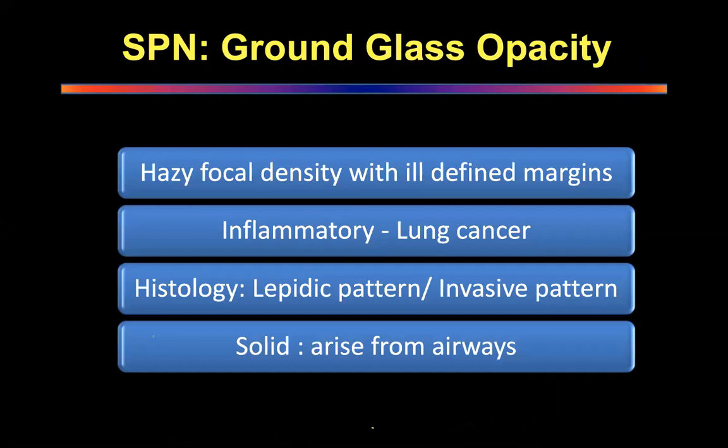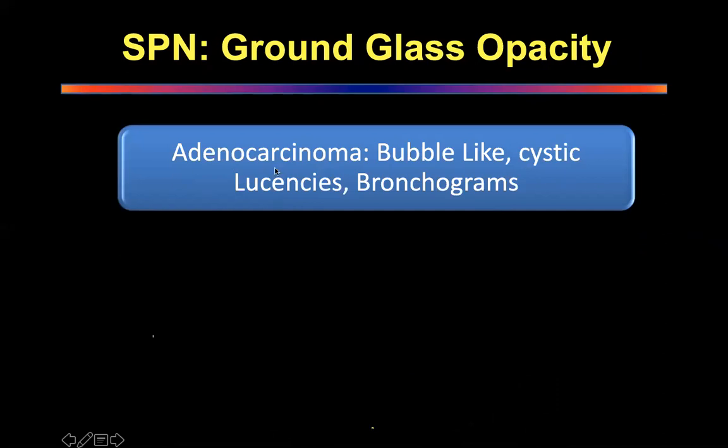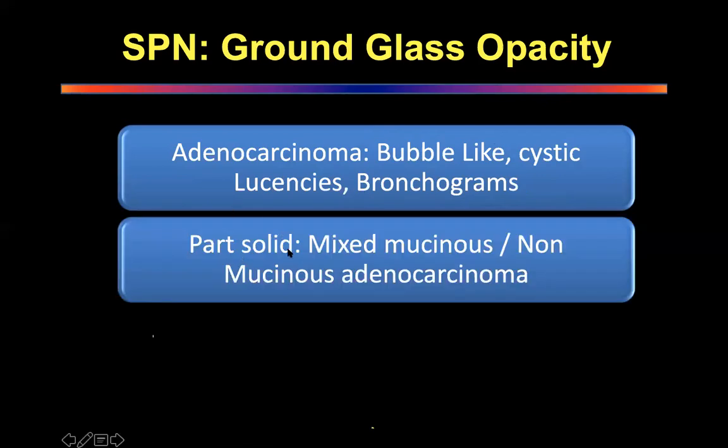So GGOs, it's a hazy focal density with ill-defined margins. You've got to think about inflammatory things as well in GGOs. Don't forget that very often inflammatory lesions will cause GGOs. But solid lesions usually arise from the airway, and adenocarcinomas can present as GGO. So adenocarcinomas can present with a bubble-like cystic lucency with a bronchogram. Remember the bronchogram that I showed you on the CT? That's quite important. And if it's a cystic lucency, the one which I showed you with the rim enhancement, that could be an adenocarcinoma. If it is part solid, think about mixed mucinous or non-mucinous adenocarcinomas.